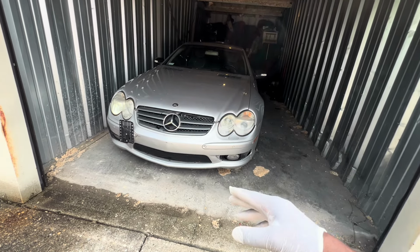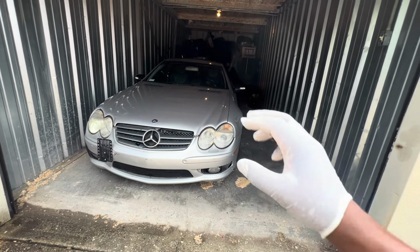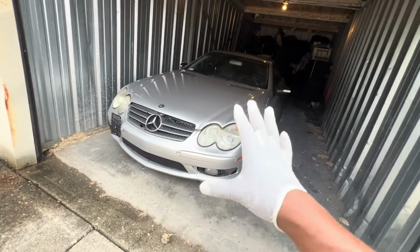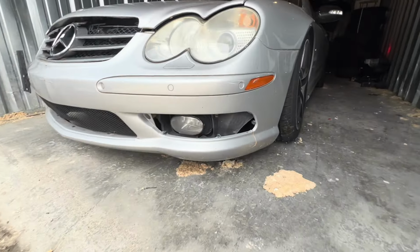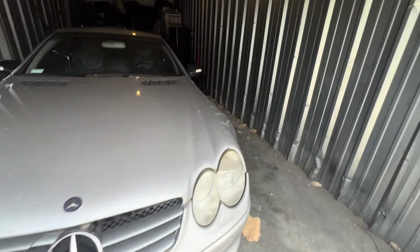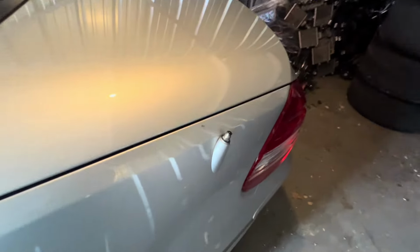Now in this case, it's making a loud noise. I haven't heard this noise before. I've seen a whole lot of failed ABC systems, but I've never heard this loud noise. It's coming directly from that pump. This car needs a lot of work, guys. You can see cosmetically some of the damage. This car has not been cared for the way that you would expect a Mercedes to be cared for. Yeah, this car needs a lot of work, guys.